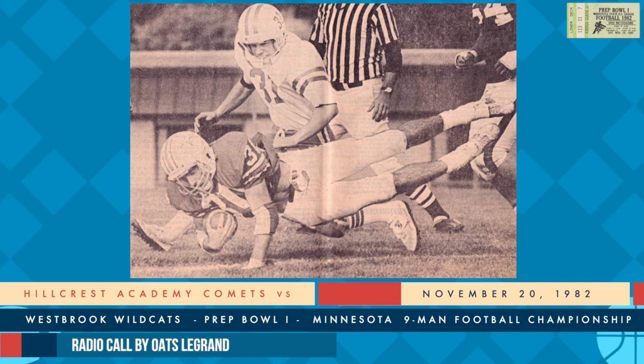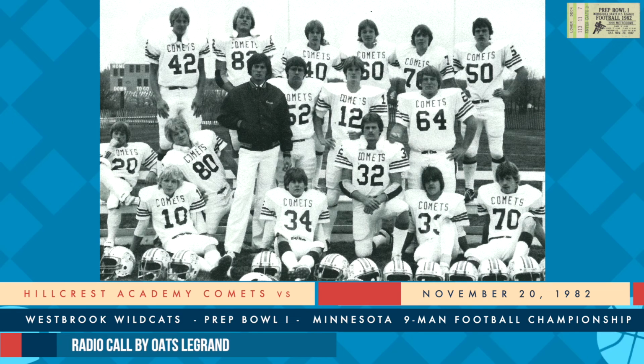I formation, wing coming on the right side. Martinson drops back to throw. Martinson screens it out to Bang. Bang is going to be hit on a good defensive play that time by Mark Schoenborg. It'll be 3rd down and 9 yards to go. Hillcrest trying to find something through the sky. So far, it has not been successful for them.